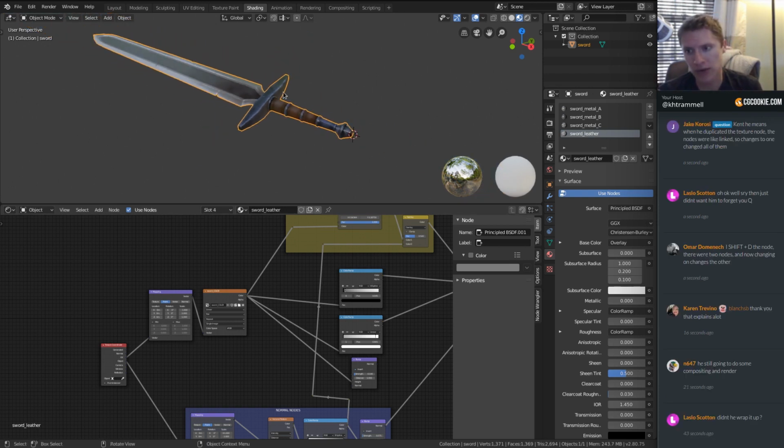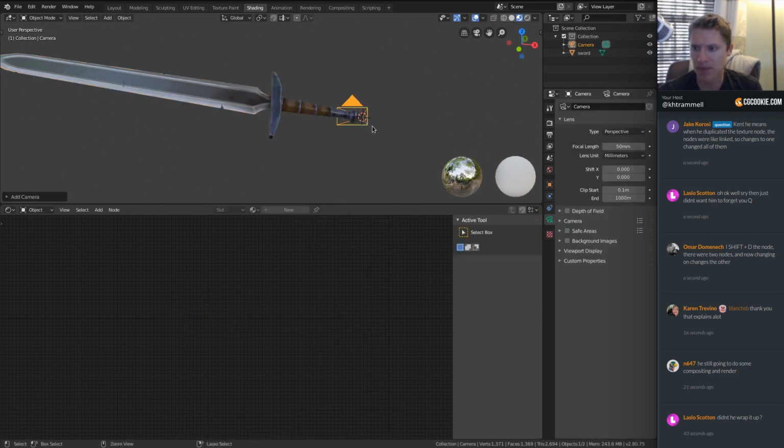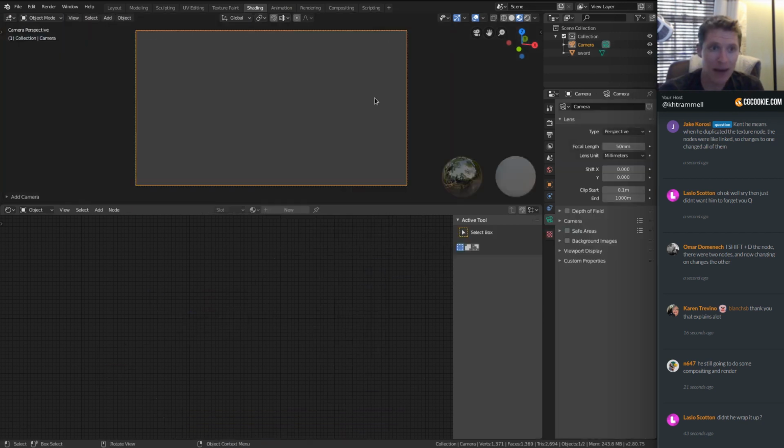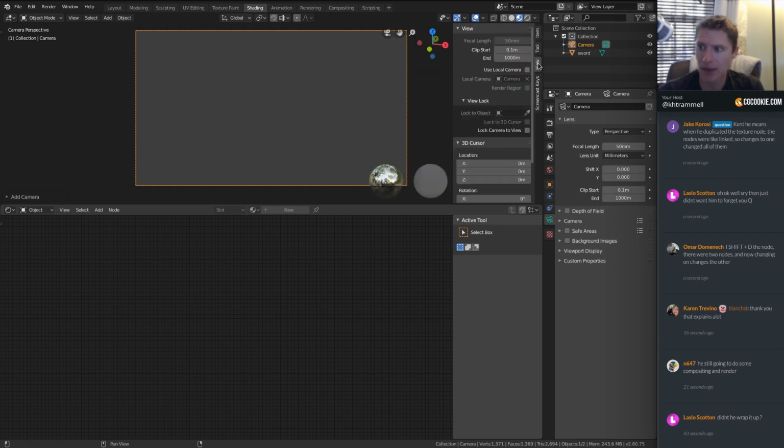In order to render, you need a camera. So let's add a camera. All right, Shift A and just choose camera. And I'm going to hit 0 on my number pad, and that's how I look into the camera's perspective. And then in my panel, go to the View tab and choose Lock Camera to View. Then when I orbit around my viewport, the camera is going to move accordingly. It's like I'm moving my camera with viewport controls.